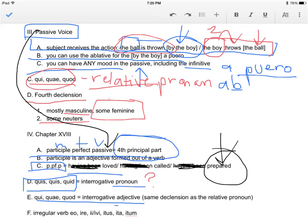Interrogative adjective is different from interrogative pronoun because an interrogative adjective needs a noun to modify. For example, instead of saying in the interrogative pronoun, who is at the door, you would say with an interrogative adjective, which girl is at the door? You see, the interrogative adjective needs to modify a noun: which girl, which man, which dog. That's the interrogative adjective. Interrogative pronoun is who is barking, who is at the door, who was that. Interrogative pronoun does not require a noun to modify.